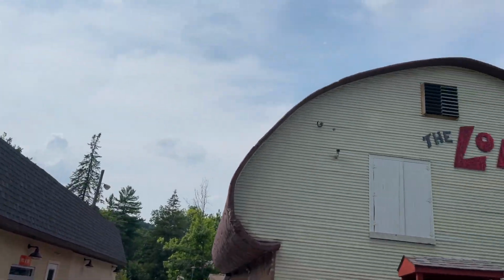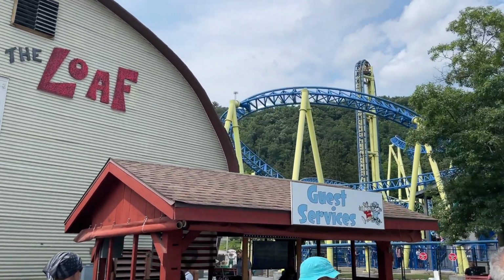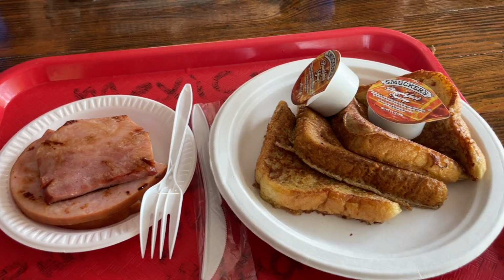Let's now talk about the thing that Knoebels is so well known for, their amazing food. This park has won the Golden Ticket Award for Best Food before, so I was really excited to try some of their food. I was able to try 2 different things here.